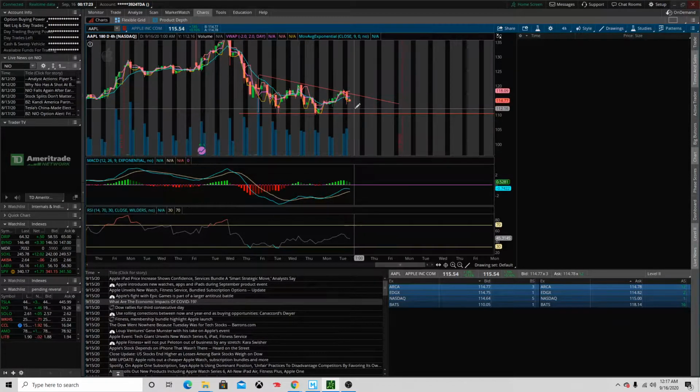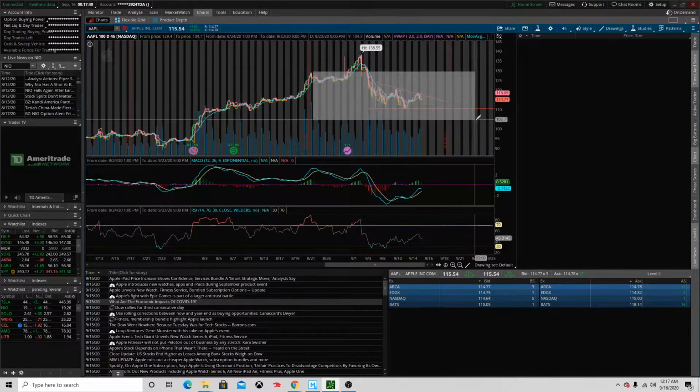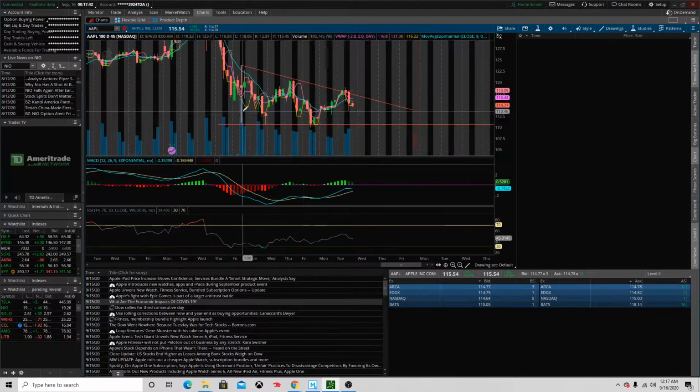If it makes small red candles and then a nice little green candle up, hey, this is starting to get my attention. Now if it breaks that resistance and starts grinding, using it as support and grinding up, then I am bullish. But as of right now, it hasn't proved anything to me. We're still in this little triangle.